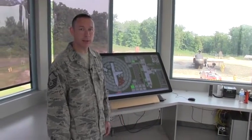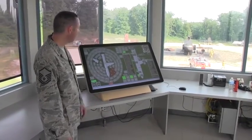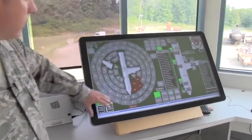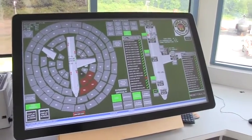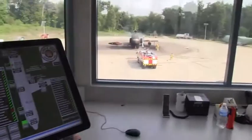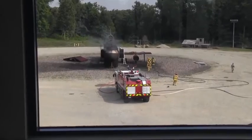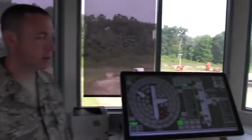We're currently in the facility's control tower, where you can see to my left the control module for operating the aircraft prop. All of these zones are independently able to be controlled to give different scenario-based evolutions to the firefighters that are operating currently out on the aircraft. Additional safety items are able to be accomplished, heat temperature monitoring, fuel loads, and all that's necessary with the propane prop that's here.